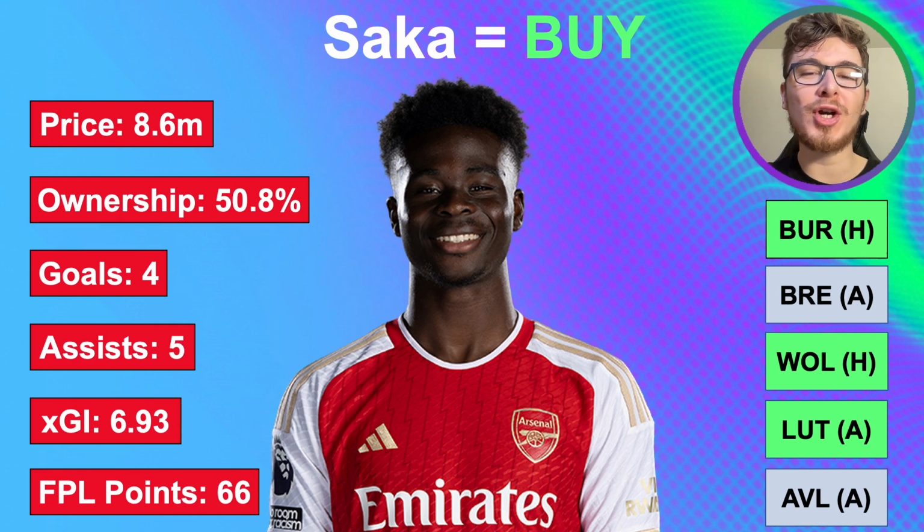You can't really fully trust him when it comes to injury updates, but I think Saka will be fine for Burnley. And if that's the case, I think Saka is definitely a buy. You might want to hold off a little bit just in case we get another update around the Friday. But ultimately, I think Saka will be available for Game Week 12. And he's a great captaincy option against Burnley at home.